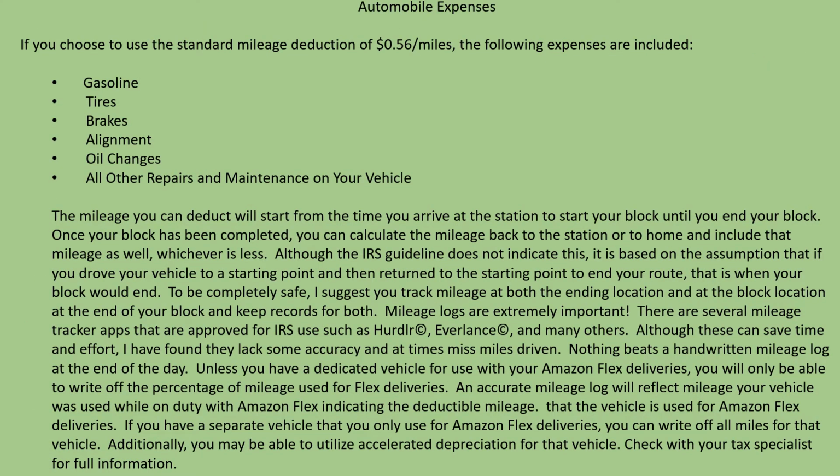So what automobile expenses are included in the 56 cents per mile? Gasoline, tires, brakes, front end alignment, oil changes, and any other ordinary repairs and maintenance on your vehicle. The mileage you deduct starts from the time you arrive at the station until you end your block. You can also calculate the mileage from the end of the block back to the station or home, whichever is less. So let's say it takes you 15 miles from home to the station. You cannot deduct those 15 miles for tax purposes. It starts when you arrive at the station.